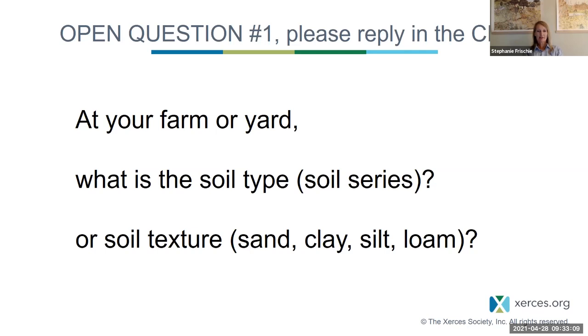Additionally or alternatively, we'd also like to know what's the soil texture like at your farm or yard. And so that would be whether it's more sandy or there's more clay, maybe it's a little bit rocky, or there's a lot of silt or loam texture. So go ahead and we'll take a little time to let people fill that in the chat.